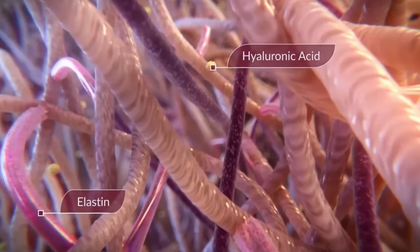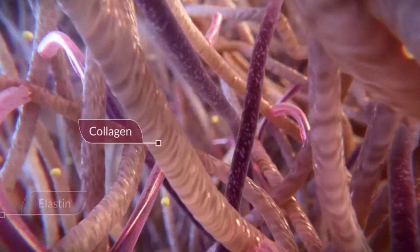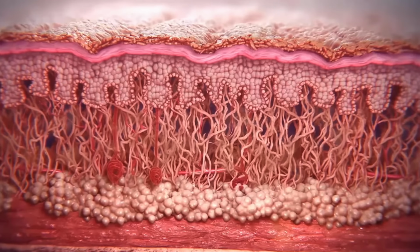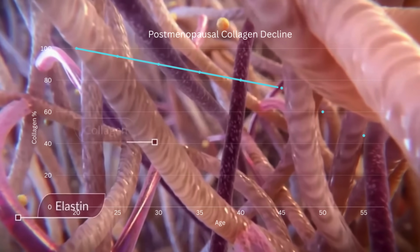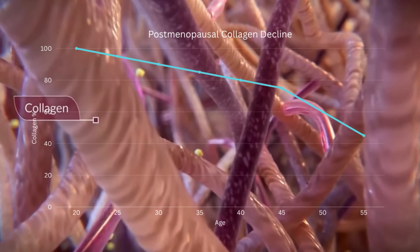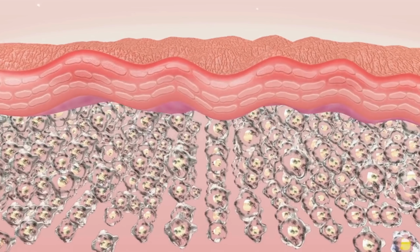Number 1, collagen collapse. Let's call it collagen loss, but collagen collapse. Collagen is the scaffolding that keeps our skin firm, lifted and elastic. But here's what most women don't realize. You lose up to 30% of your collagen in the first 5 years after menopause. That's not a gradual decline, that's a landslide, ladies. And with estrogen gone, your body slows collagen production dramatically. This is why your skin doesn't bounce back anymore. The structure beneath it has disappeared.